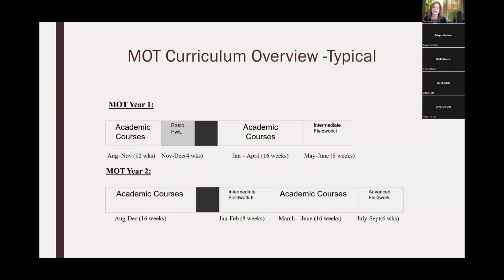So before we dive into the CBFE, I'm going to provide a brief overview of the MOT curriculum, just to help provide some context for where your students are at when they're coming to see you this summer. For many of you, this will be a review, and for some of you, it will feel like new information. On the slide here, we have an overview of our typical MOT curriculum program.